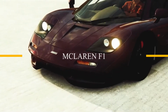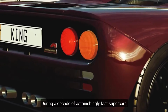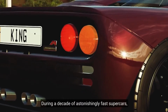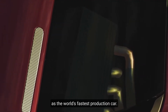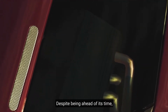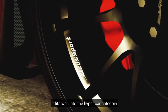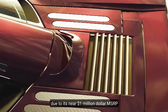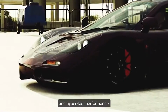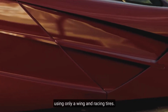McLaren F1. This one was built before the term even existed. During a decade of astonishingly fast supercars, the McLaren F1 will be remembered as the world's fastest production car. Despite being ahead of its time, it fits well into the hypercar category due to its near $1 million MSRP and hyperfast performance. It even won the 24 Hours of Le Mans using only a wing and racing tires.